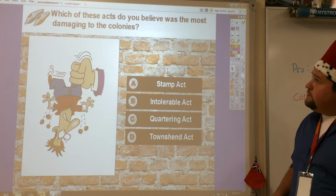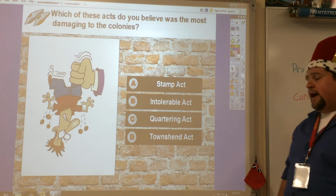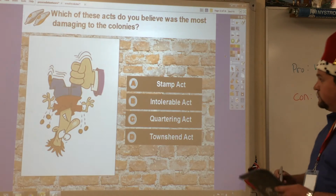All right, so which of these acts do you believe was the most damaging to the colonies? The Stamp Act, the Intolerable Act, the Quartering Act, or the Townshend Act? Obviously, guys, for this, there is no right or wrong answer. It's really just your opinion, so whichever one you choose there.